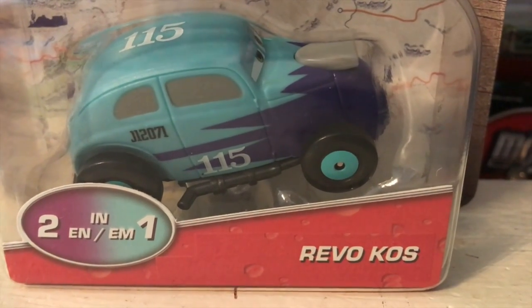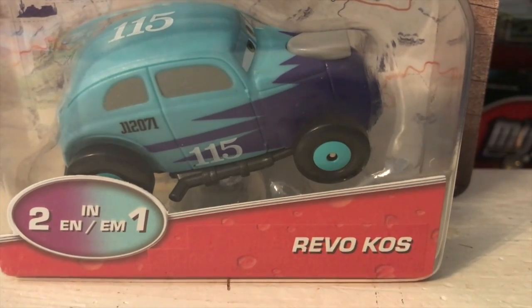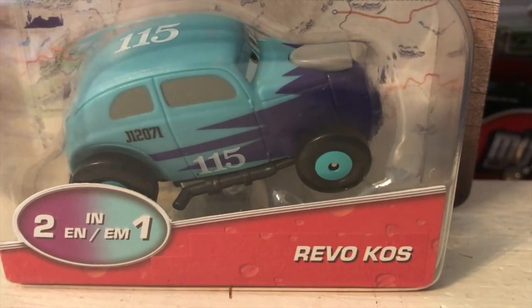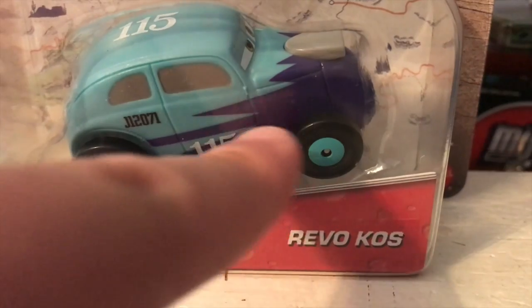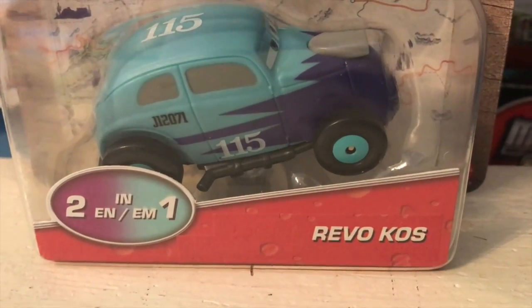That's nothing against the character. Again, I haven't even seen the character yet, but I would have preferred if they'd chosen a character that was fully one color, so that they could fully change color instead of having a big part of them not change color. But regardless, I'm sure Revo will still be pretty fun to try out.